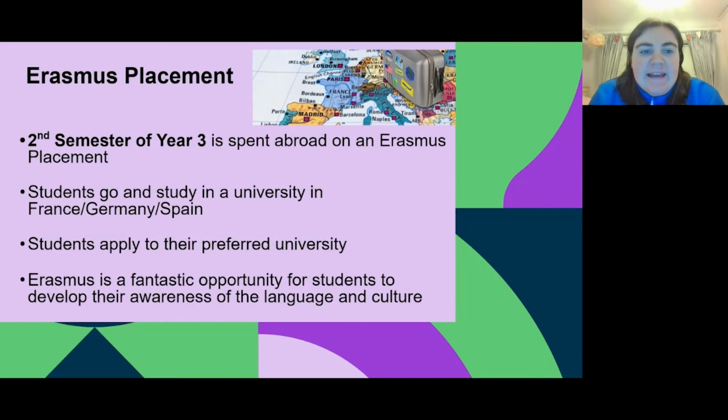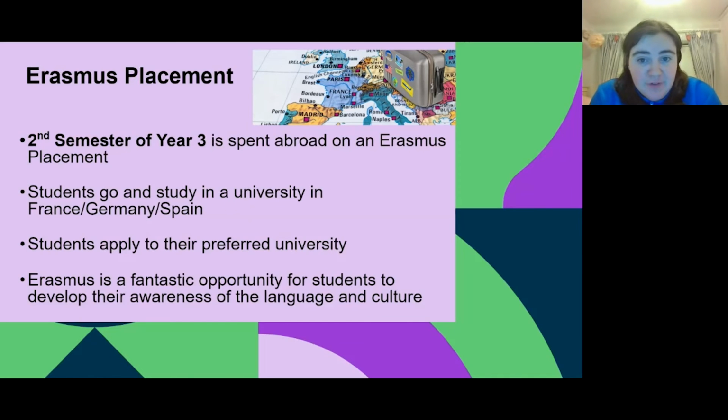The second thing then is your Erasmus. This is important for your modern foreign language, for your French or your German or your Spanish. In the second semester of third year, you go abroad. So you're in college for the first semester of third year in DCU, and then you go abroad for the second semester, so January to May. You are there like you would be if you were a student at that university. And you apply to your preferred university, and you go over there.